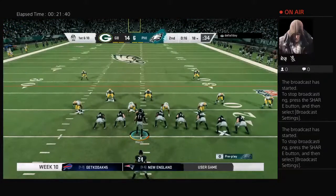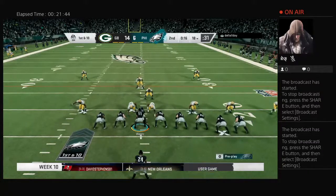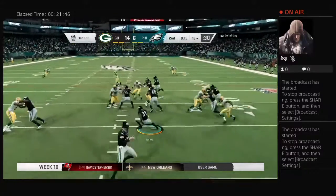The Eagles offense set to begin their next drive. We're under 20 seconds to go in the half. I'm guessing the wise play here is be safe.